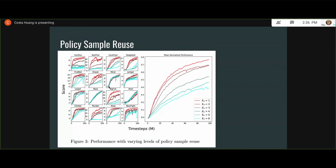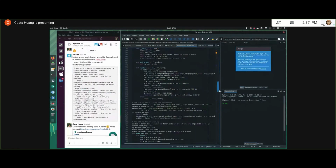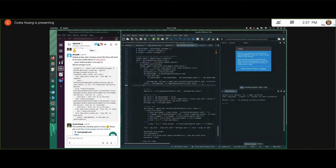Keep in mind that if you're doing one epoch for policy sample reuse, then it is basically the objective for A2C. Right. Okay. Because at that point, if you're clipping the objective, everything is going to be 1. There's nothing to be clipped from. So specifically, if we do a really quick demo, this is what happens.